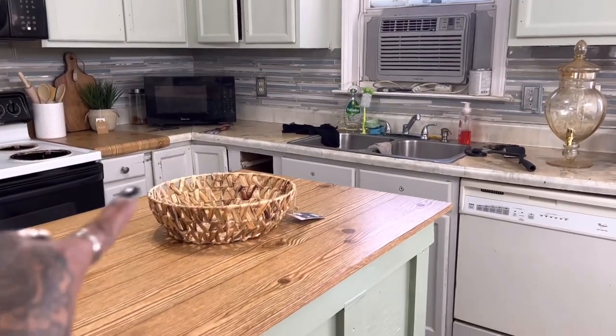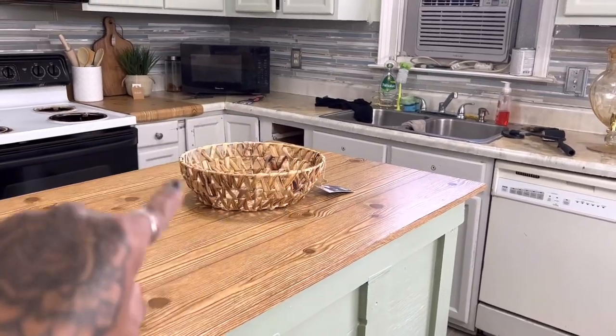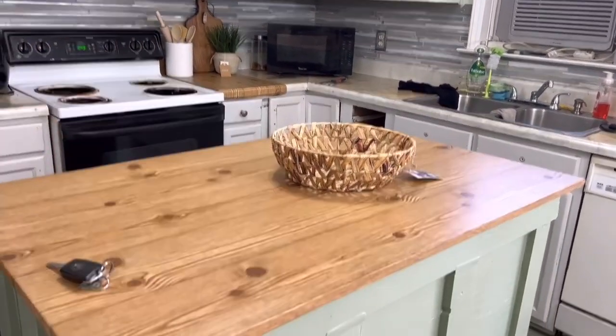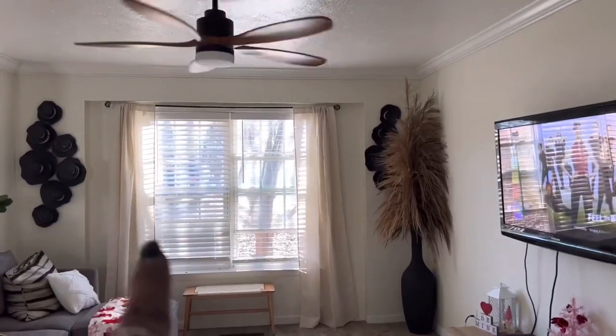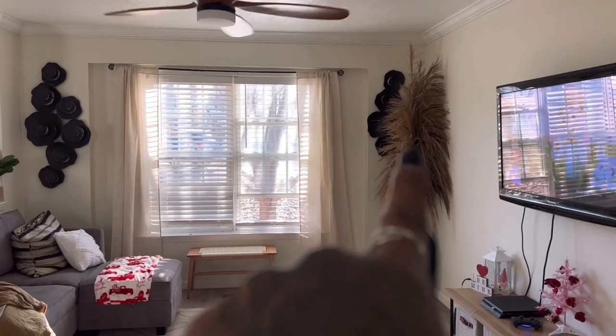Green, dark green, like this. Like the faux butcher countertops. A lot of natural, woodsy, green stuff like that. Here is what this is looking like. Curtains are hung. And then that.